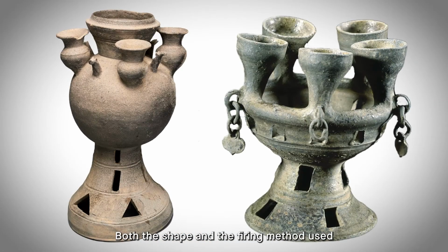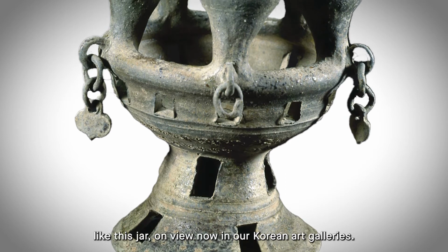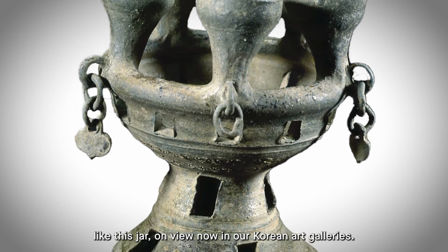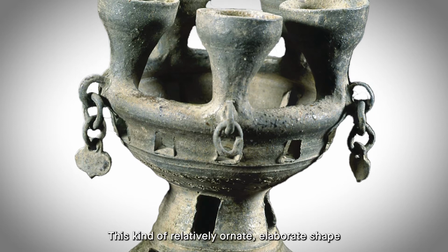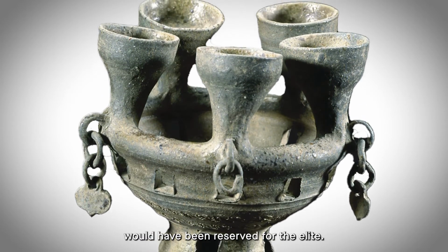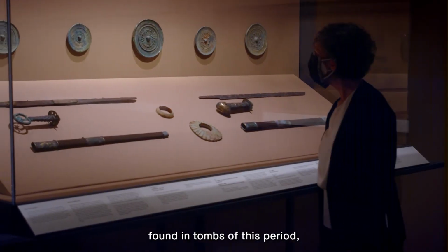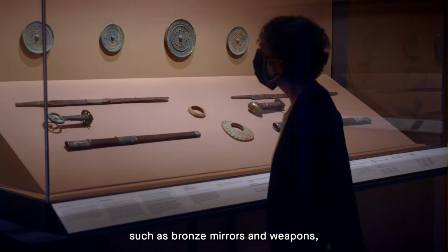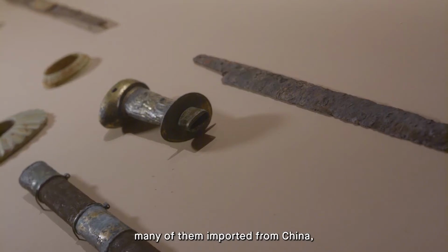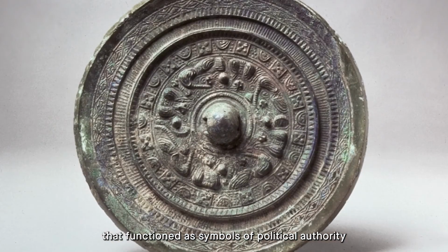Both the shape and the firing method used bear a close relationship to Korean prototypes. For example, gray stoneware from Three Kingdoms, Korea, like this jar on view now in our Korean art galleries. This kind of relatively ornate, elaborate shape would have been reserved for the elite. In a case nearby are other kinds of objects found in tombs of this period, such as bronze mirrors and weapons, many of them imported from China, that functioned as symbols of political authority.